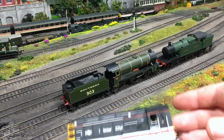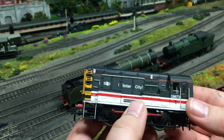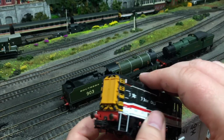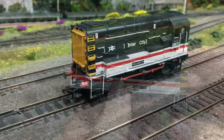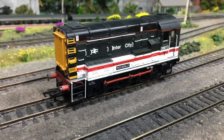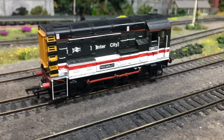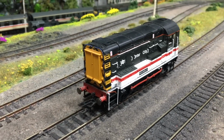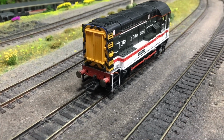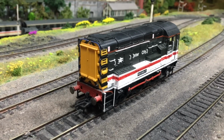The number 5 slot that I've picked is the Class 08 diesel shunter, and I am a huge fan of these Gronks. Both Class 08 and Class 09 have been offered by Hornby over the years in various different liveries. The real Class 08s really were a venerable workhorse of Britain's railways, some of the longest lasting locomotives in revenue service, and some still work on frontline freight duties to this day.